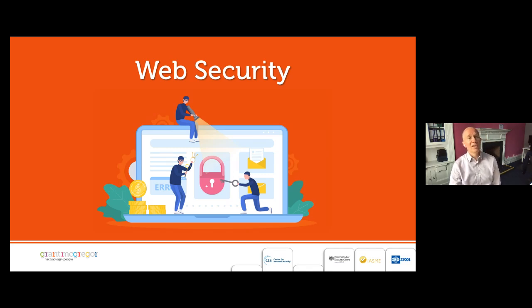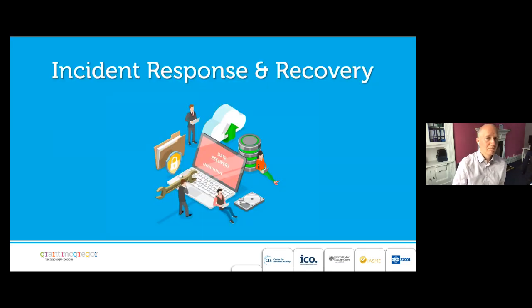So number 6 is incident response and recovery. Is reliable data recovery in place as part of your incident response plan? Nothing is foolproof. Can you readily recover your business data that is accidentally or maliciously deleted, or worse, encrypted from all your critical systems? All your organizations will experience security incidents at some point. As the saying goes, it's not if, but when. And that's why companies are choosing effective cyber insurance.